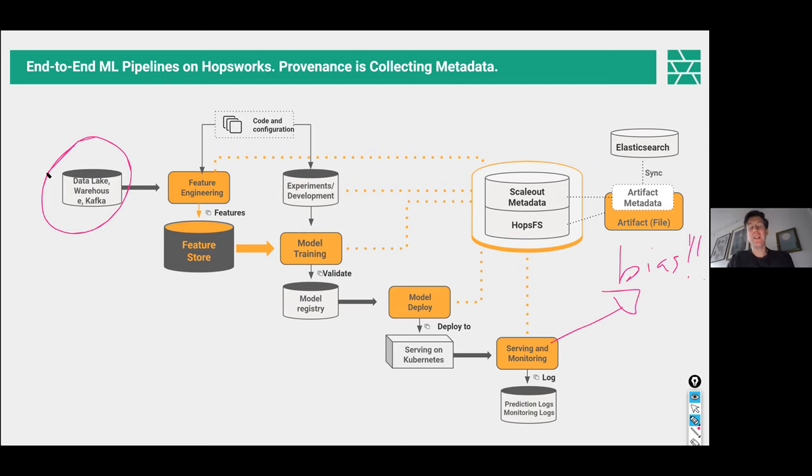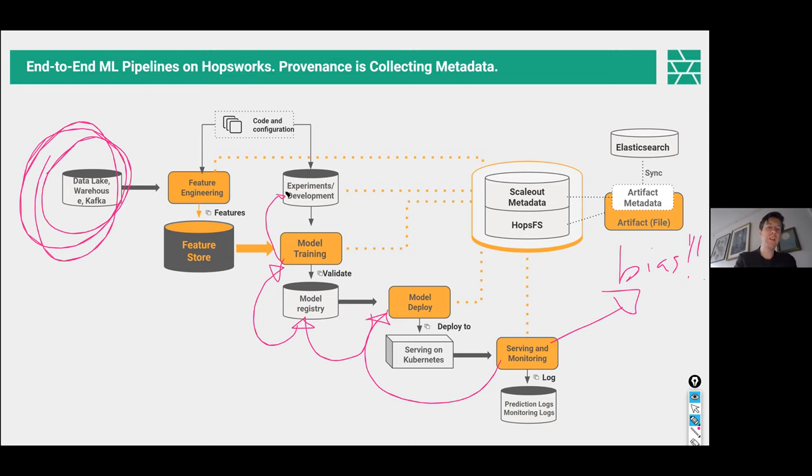So the problem is, how do you get from this bias here to figuring out this thing back here? You need to basically be able to find out what model was deployed, how it was trained, what was the program used to train it, the conda environment used, what were the hyperparameters, what features were used, where did those features come from? This is what provenance is basically about. And this is the debugging aspect of it, being able to go seamlessly between all these stages and being able to track what has happened.